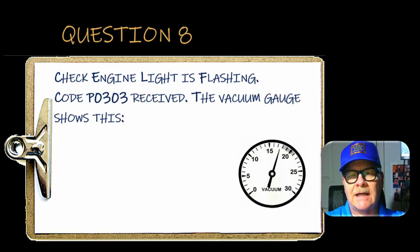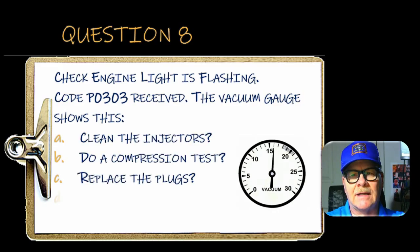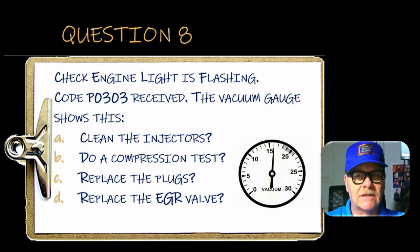Alright, the check engine light's on. Look at that gauge. The vacuum gauge is doing that. Do we clean the injectors? Do we do a compression test? Do we replace the plugs? Or do we replace the EGR valve?